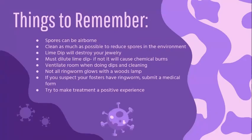So a few things to remember: spores can be airborne, so just wiping down any other surfaces in the room will help limit the number of spores as much as possible. Clean up as much as you can. The lime dip can destroy jewelry and other stuff, so just remove all your jewelry. Don't get it near your sink or anything like that. You must dilute the lime dip if that's what you're using, because it can cause chemical burns.